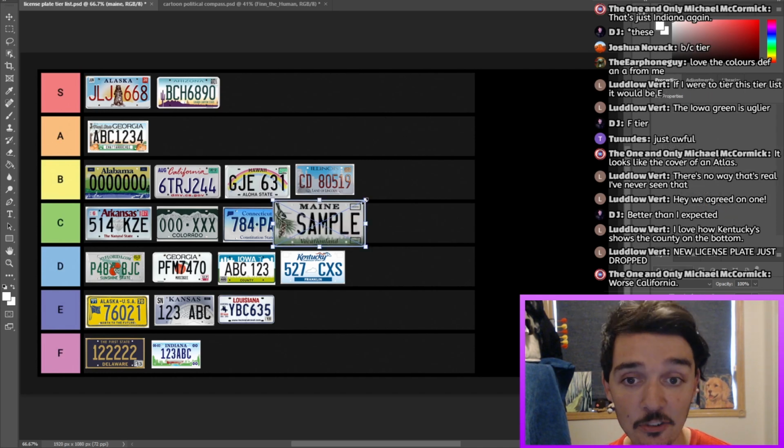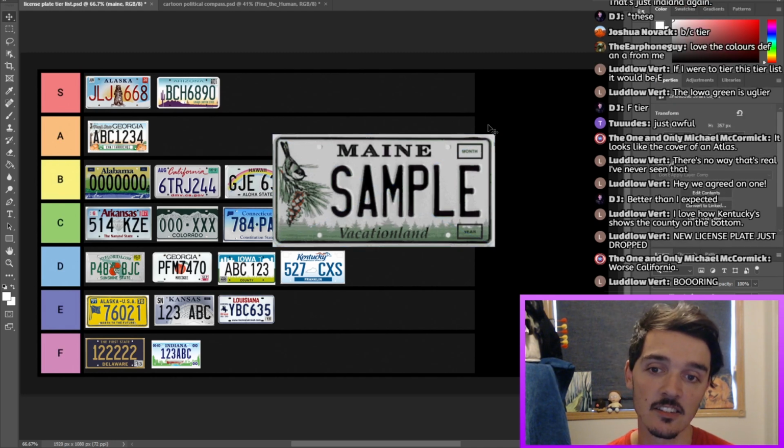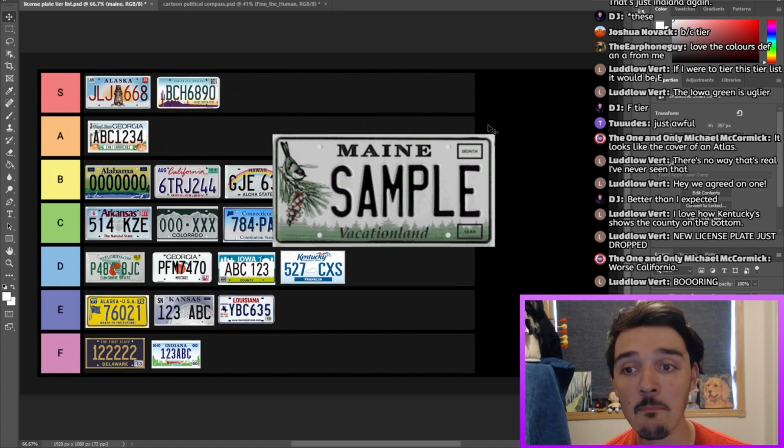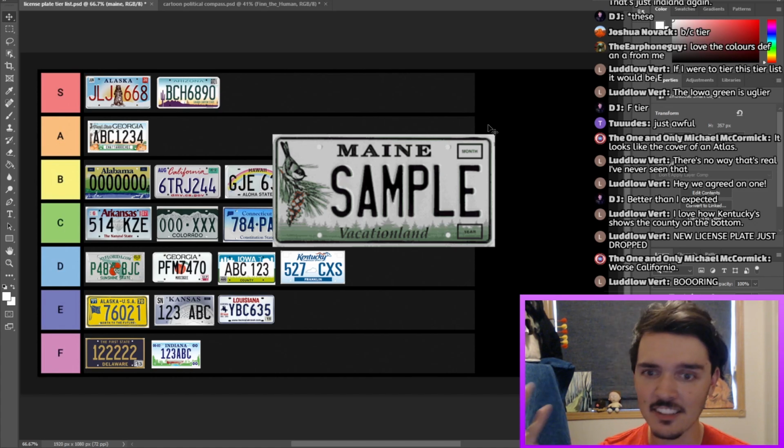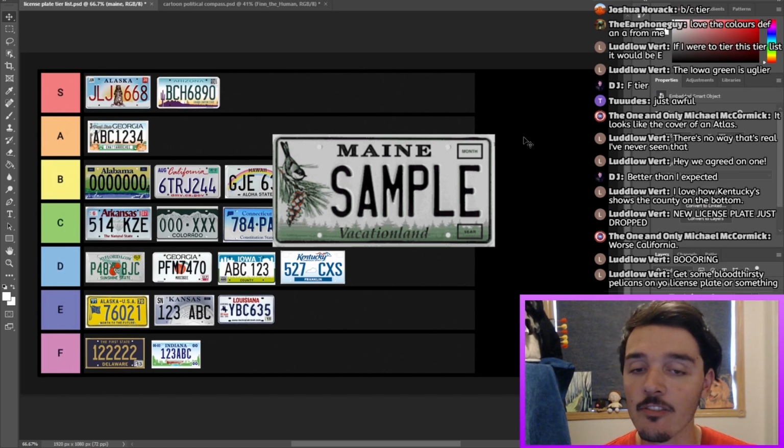Now, this one is actually one of the surprises from this list, because I realize in pulling the images for this, a lot of states have standard license plates for semi-trucks. So I thought Maine's license plate, it's a pretty standard, like just green font on white. Hated it. But I've never actually run into a passenger vehicle from Maine.